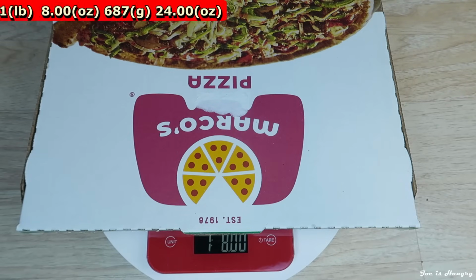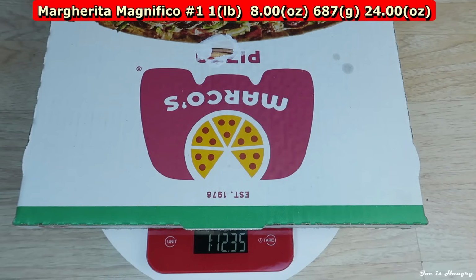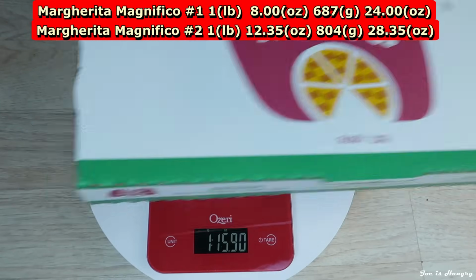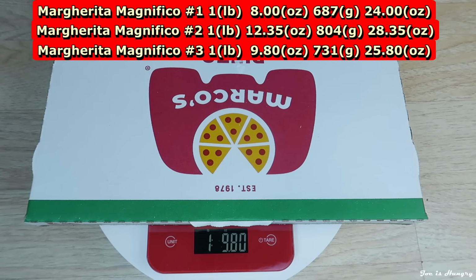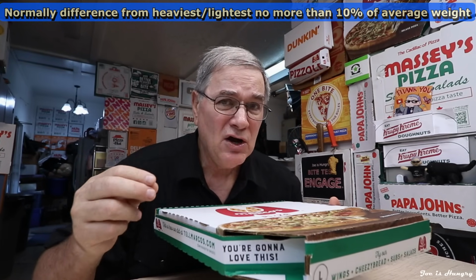Margherita number 1 weighs in at 1 pound 8.00 ounces or 687 grams. Margherita number 2 weighs in at 1 pound 12.35 ounces or 804 grams. Margherita number 3 is 1 pound 9.80 ounces or 731 grams. Well, there's a little bit of variation in the weight. None of them are more than 10% off of the average weight, and that is not normally how I calculate that. But today, I'm going to let them slip by on the Joe is Hungry consistency weight test. If you think I shouldn't, leave it in the comments below.